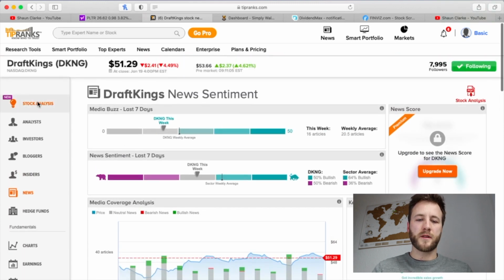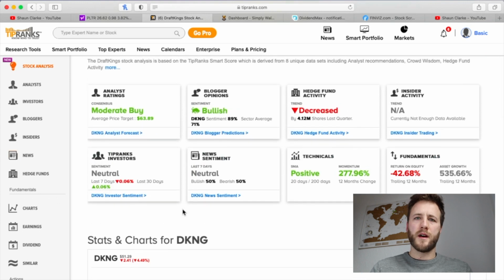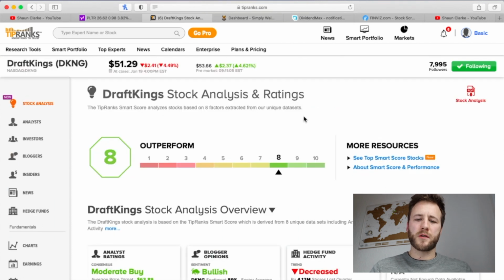And you can also dig into other bits, outperforming stock and just a general kind of overview, the tips that they've got here, news sentiment, technicals, fundamentals, hedge fund activity, that kind of thing. So it's worth a little look around this website in my opinion. You can also pick up some little nuggets from here as well, which is good.